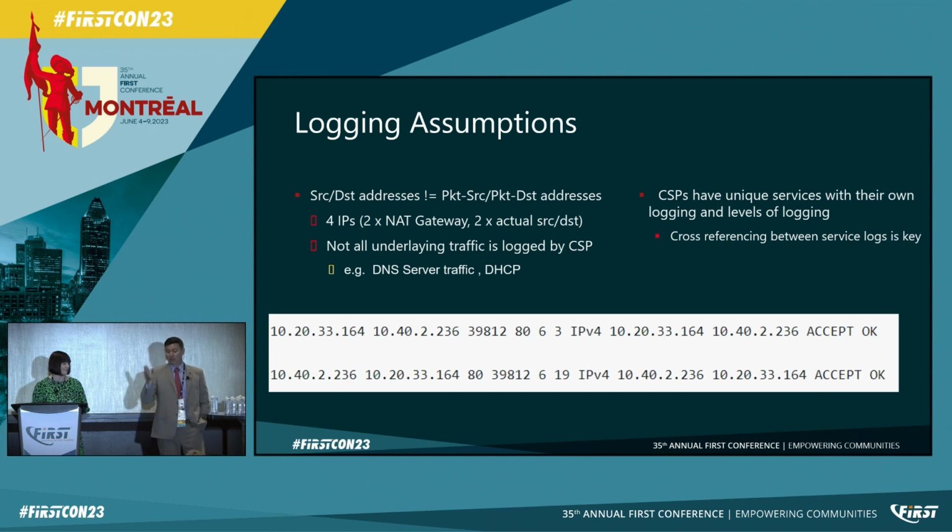Oh yeah, and as mentioned earlier, CSPs have a lot of unique services within their own environment, and understanding all the logs and how they work together, as well as comparing through the different services together could be key. So looking from within one environment, and even within that same environment, there could be 4 or 5 different services that you're running, and you're collecting those logs in different ways.